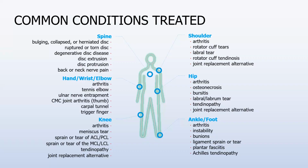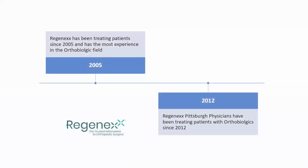So the conditions that we commonly treat are very similar to conditions that you would see in your normal orthopedic office. So spine, shoulders, hips, knees, ankles, sort of all over the body. I usually say that we treat any joint basically from the top of the head to the tip of the toes. So you can see here, most of this stuff is what people would typically present to an orthopedic clinic to have treated. This is all the stuff that we do in our office with just injections.